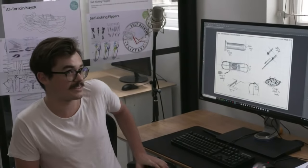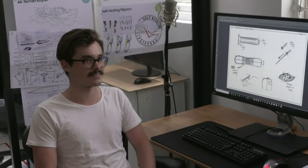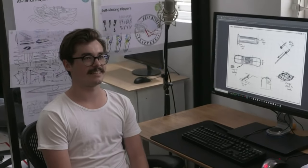So there are a lot of different degrees and courses you can take to get into it, but the key is probably just to start practicing, start designing. If you have an idea, just get into it and start making it.